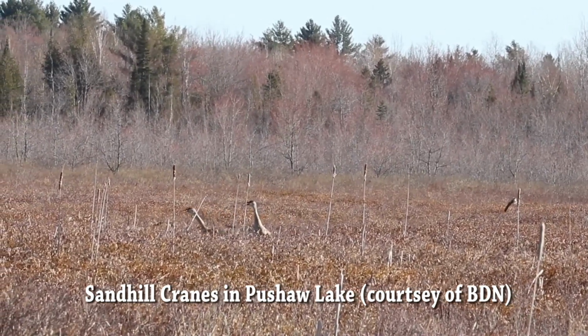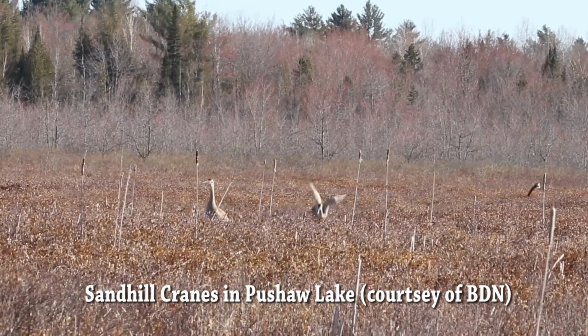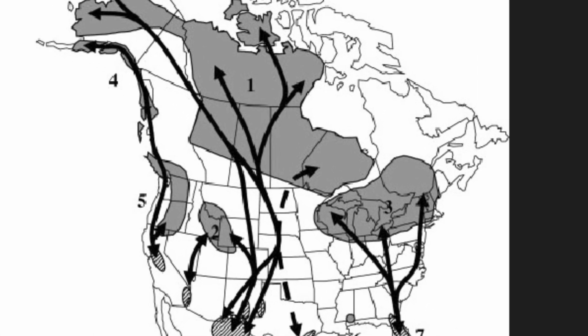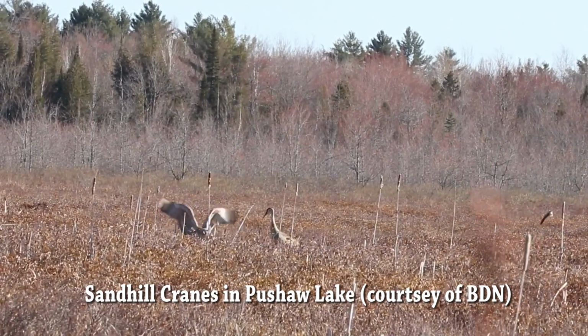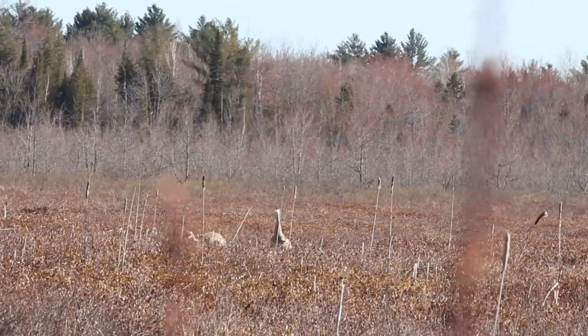Sandhill cranes are relative newcomers to Maine, being first documented in the 1980s as rare spring and fall migrants. The state's first confirmed nesting pair was reported in 2000 near Lake Messalonskee in Belgrade. Since then, sandhill crane numbers have grown, and there are now more than a dozen pairs nesting in Maine.